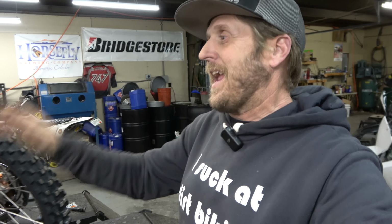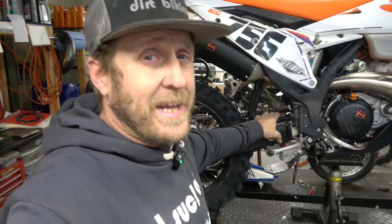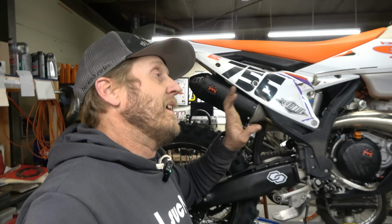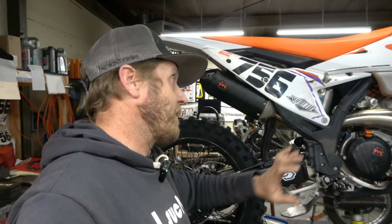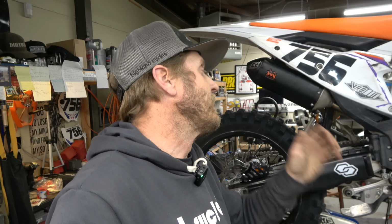All right, now let's talk about the chassis. The chassis is not going to be the same as this chassis, mostly because it's going to be PDS. I don't think KTM is going to go away from PDS on their W models. At least I hope they don't. I really like PDS bikes. I also like linkage bikes, but PDS bikes are awesome, especially in the rocks.